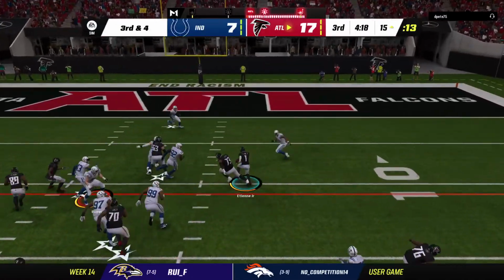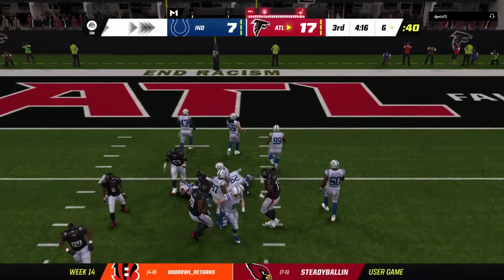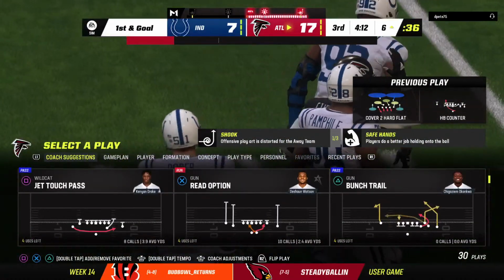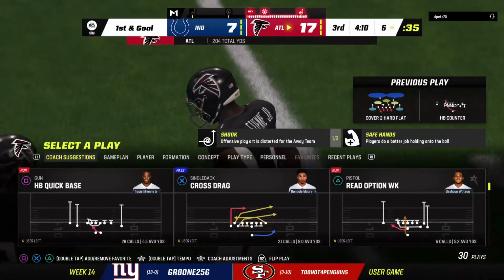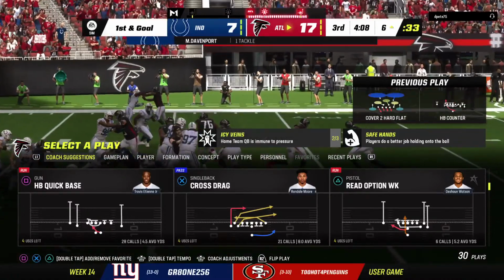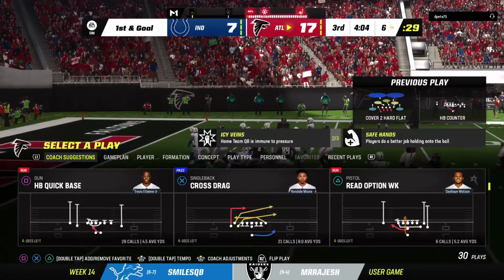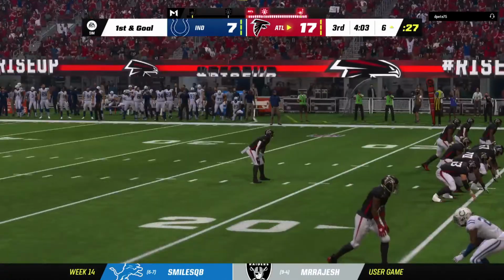On 3rd down, here's Etienne. And he gets the 1st down yardage he needs before he's brought down at the 6. And that gain of 9 buys them a new set of downs. Yeah, once more, strong running. Excellent blocking at the point of attack. They've got a nice little drive brewing right here.